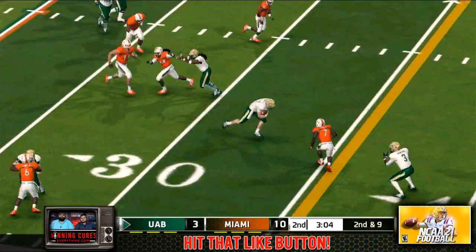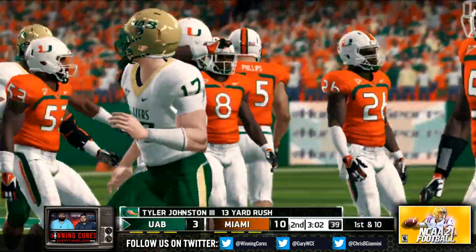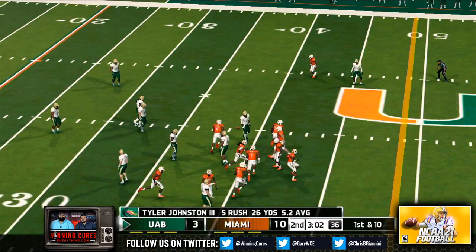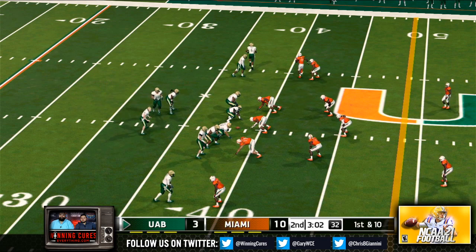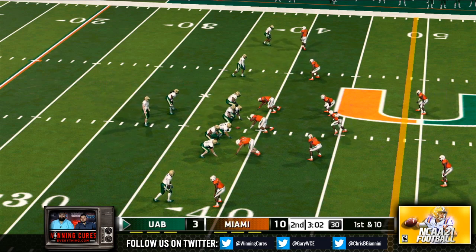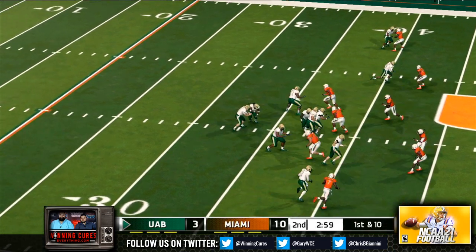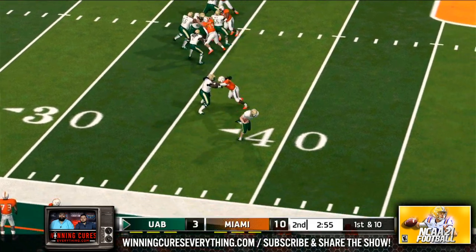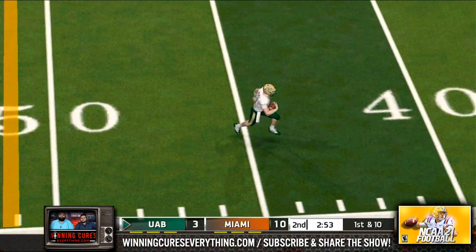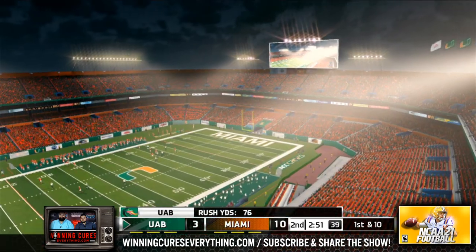He scrambled. Tackle around the 38-yard line. Gain of 12 yards. First down. He's going to try and scramble. And he has it on the corner. He keeps it. He's at the 40. Knocked out of bounds. Right around the 38-yard line.